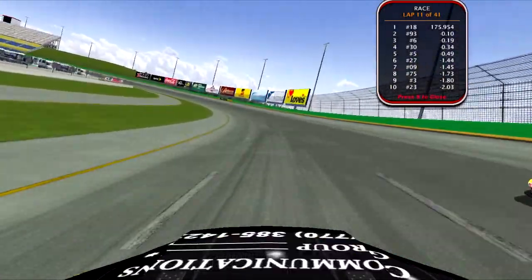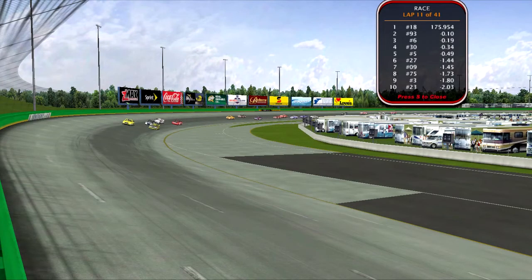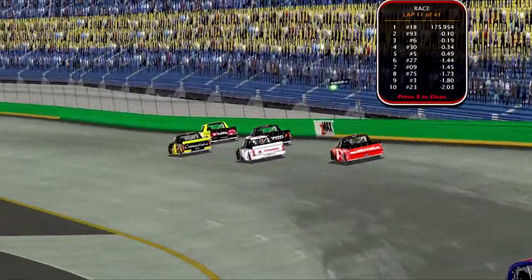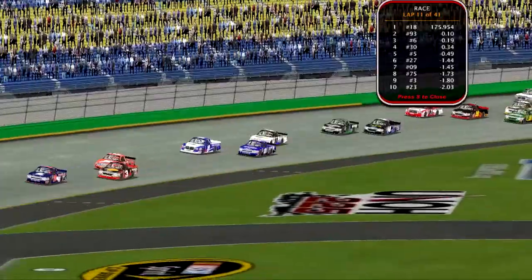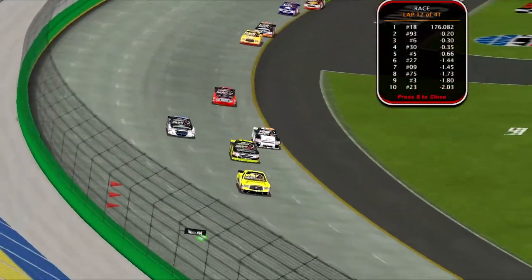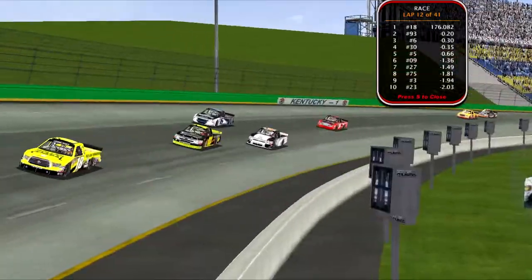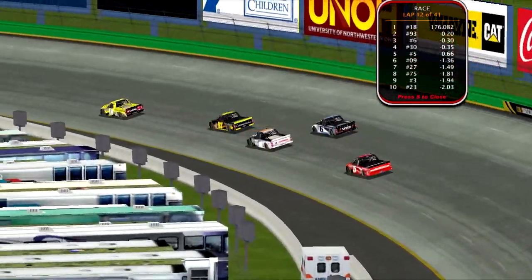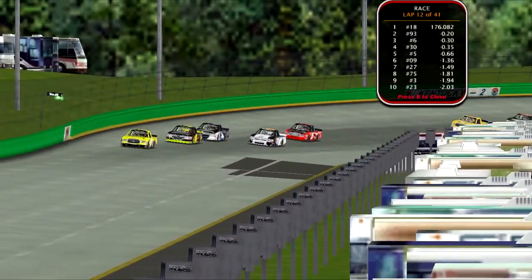Number 5 slings down to the inside, gets a nose on the 30. Still peeking there to the inside, and no, he's going to have to wait another lap or 2 to get back around. 30 going to the inside of the 6 truck. Ooh, look at this. That's not the best lane that you want to be in, but let's see if Cody can get the move done. Is he going to make it stick? No, he's not going to make it stick. 6 gets a run to the outside.